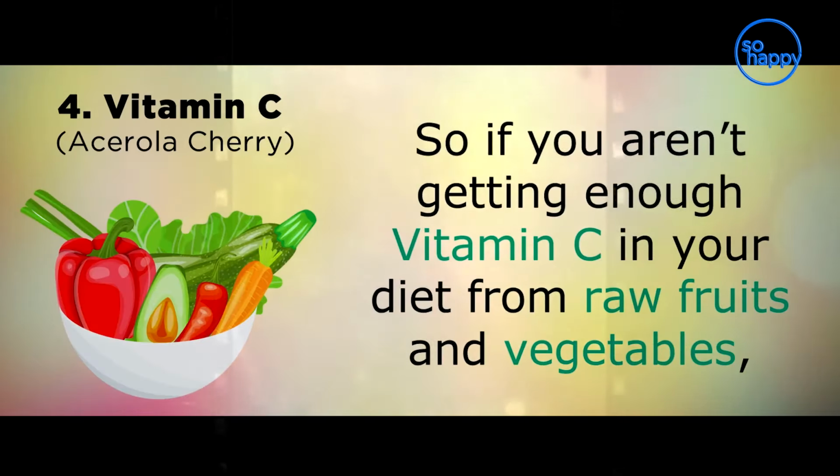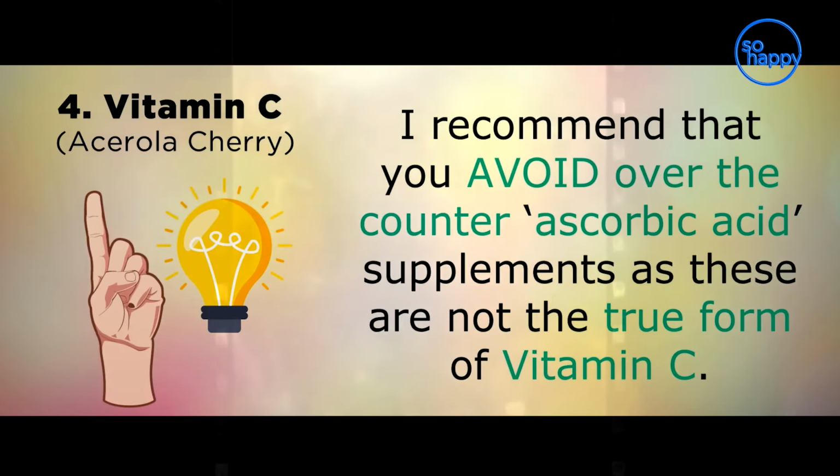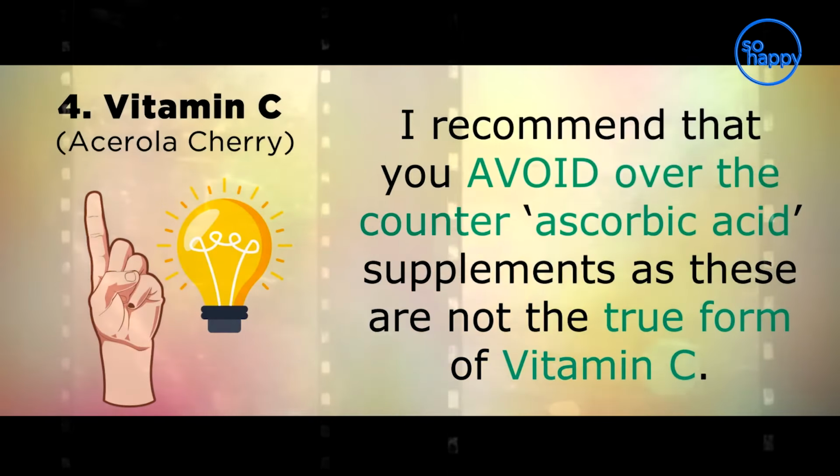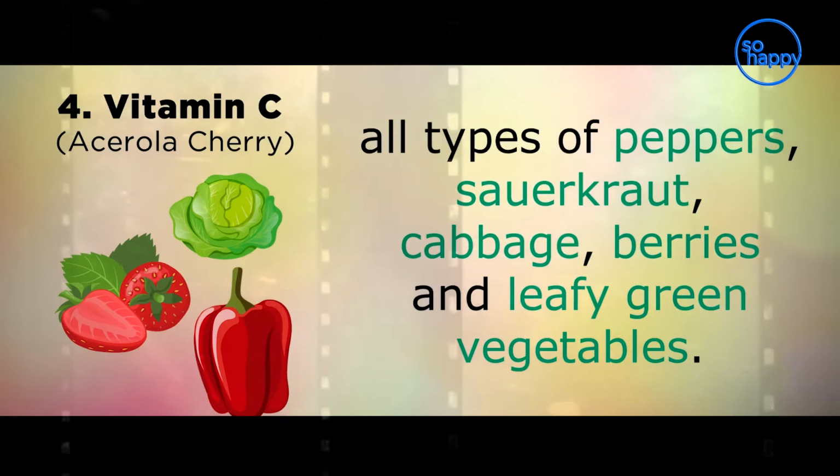Basically, if you're not getting enough vitamin C in your diet from raw fruits and vegetables, it's very likely that your bile acids will lose their concentration, causing gallstones to form inside the gallbladder. Now, I recommend that you avoid the over-the-counter ascorbic acid supplements, as these really are not the true form of vitamin C. You want to load up on natural vitamin C rich foods like lemons and limes, all types of peppers, sauerkraut, cabbage, berries, and leafy green vegetables.